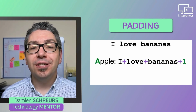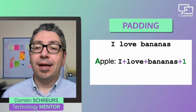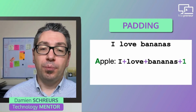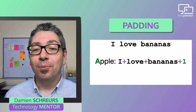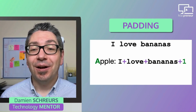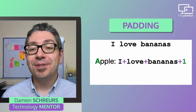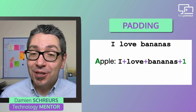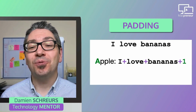And so this would give me the password: uppercase I, the plus sign, then the word love, then the plus sign again, then the word bananas, then the plus sign again, then the number 1. If you count, it is actually 16 characters long and it combines digits, upper and lowercase letters, and symbols. And the chances that another human came up with the same password is extremely low.